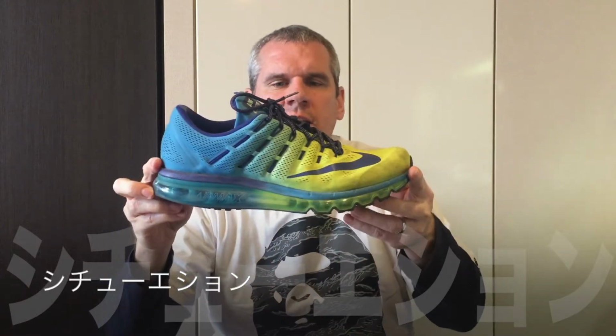I'm not going to wear this to work. I'm not going to wear this when I go out partying. I'm not going to wear this when I want to look good on the street. This has one purpose and one purpose alone, so versatility-wise it would get a low score. But when you hear me ranking for versatility, that's what I mean. I mean, how can a sneaker be used in multiple different ways in multiple different places? In the case of the Air Max 2016, not very well at all.